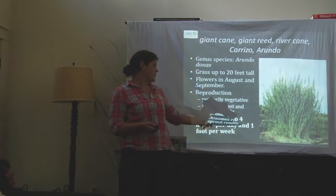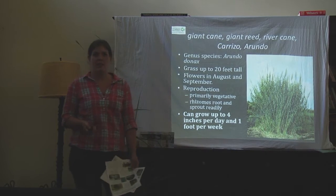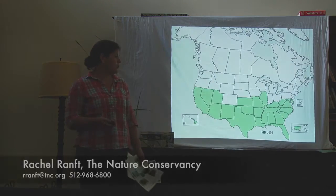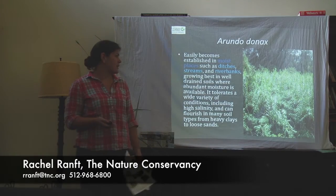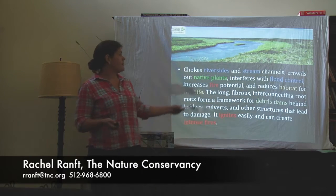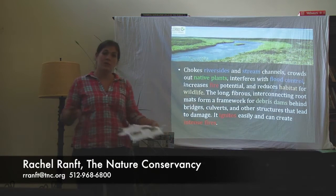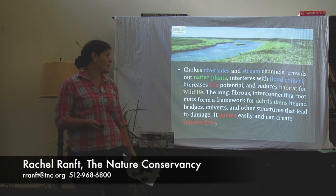Some of the big take-home messages: it can grow up to 4 inches a day during its growing season, so it's very fast-growing. It forms a monoculture. It's known from all over the United States. It likes wet stuff. This is on the Rio Grande. Everything that's this bright green color is Arundo, so it can choke out a river. It can cause a lot of problems.